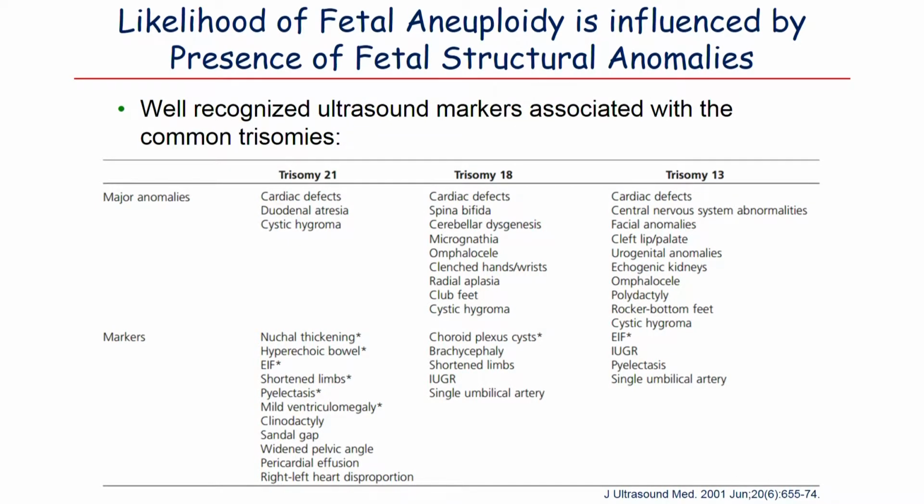And one of the primary reasons that we often evoke or ask to do prenatal testing is when we see a congenital anomaly. Because with many of the trisomies or the common trisomies, we do see some characteristic anomalies, primarily involving the heart, the kidney, and then we see a lot of softer markers like the abnormal nuchals, echogenic bowel, choroid plexus cyst, and omphalocele, etc. And that often leads to the request to do prenatal invasive testing.